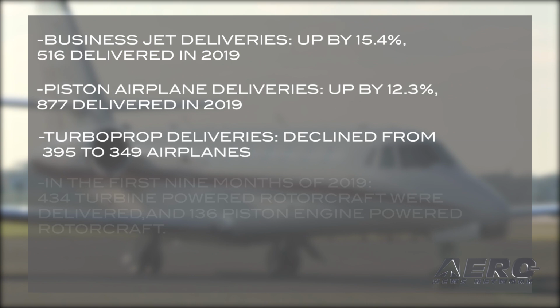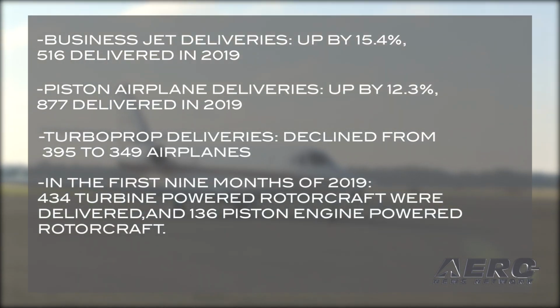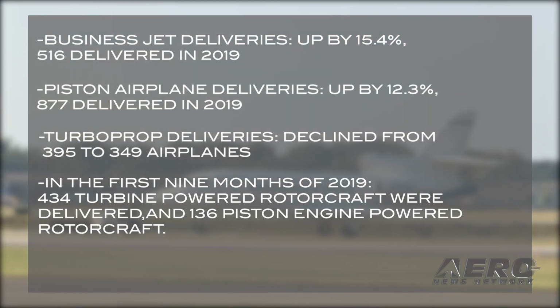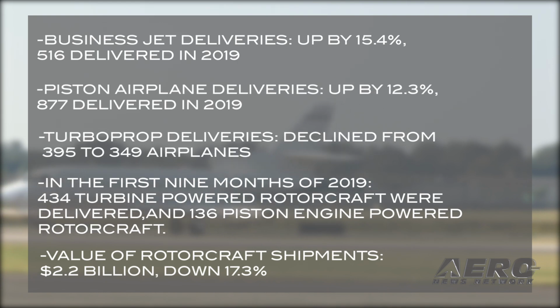The number of rotorcraft delivered during the first 9 months of 2019 was down compared to 2018. In the first 9 months of the year, 434 turbine-powered aircraft were delivered and 136 piston engine-powered rotorcraft. The value of rotorcraft shipment was $2.2 billion, compared to $2.7 billion, a 17.3% reduction.